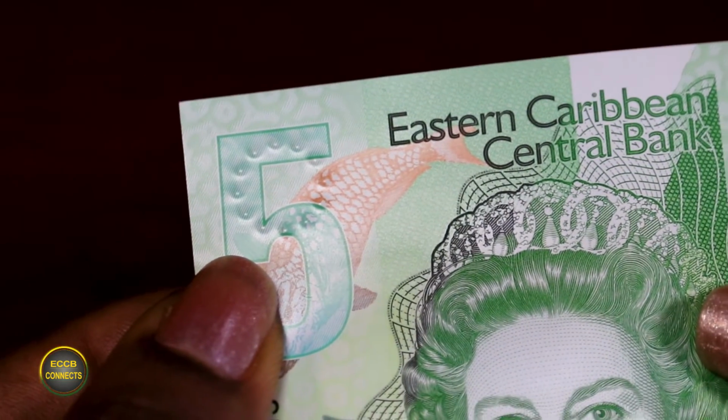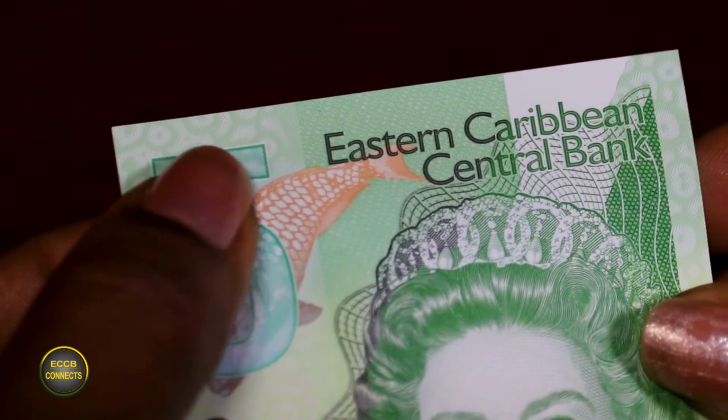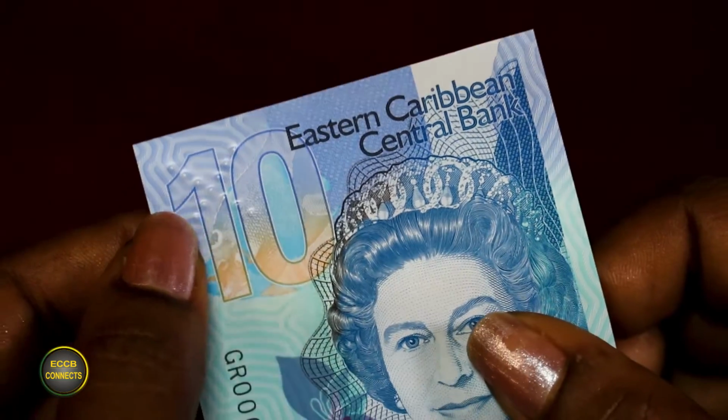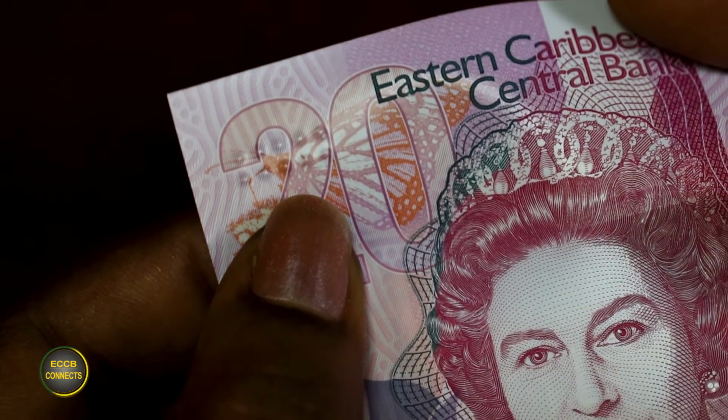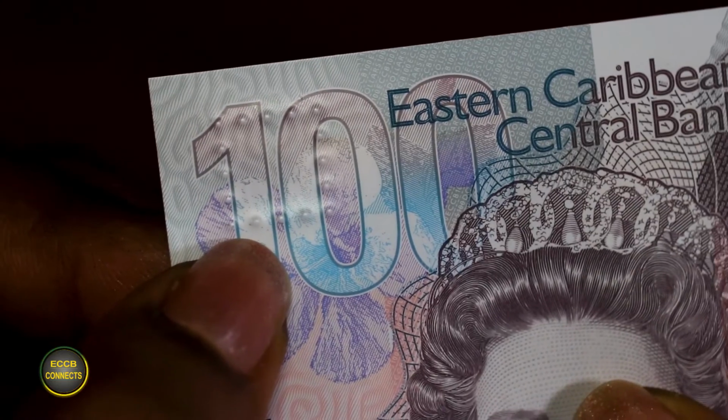Because these tactile features form shapes on the banknote. So it's like a different shape for each denomination. That's why we said unique tactile feature. So on the 5, the blind or the visually impaired persons can feel a circle and know it's a 5. The 10s, they can feel an X. With the 20s it is a rectangle, the 50s a triangle, and the 100s is a square.